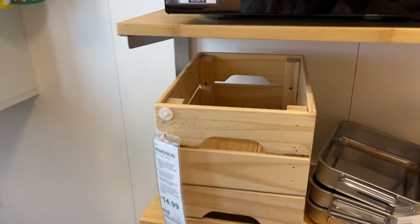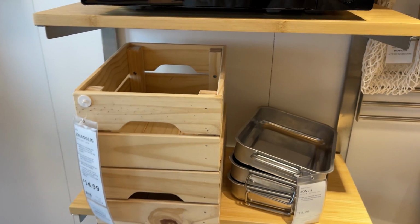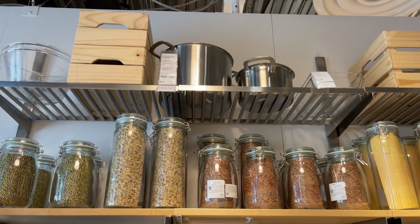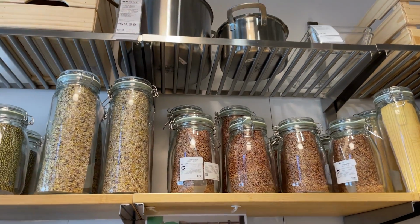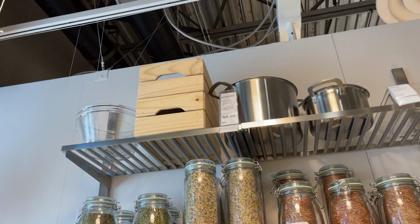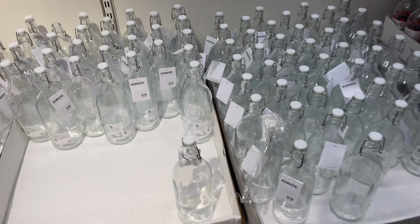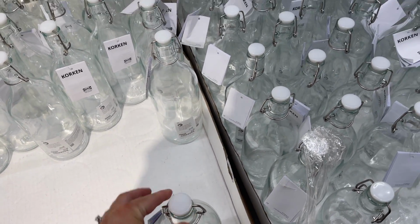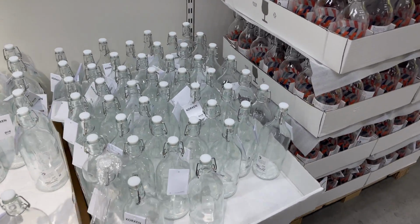These little crates for a pantry. They're in that raw wood, so I don't know if I love that, but I could always fix those up. More of the jars that I'm here to get. Possibly. I kind of like the chunkier ones, not so much the tall, skinny ones. The little chunky ones are cute. I will say having these little bottles at a dinner party is really nice, because it makes it look really pretty, and you can just have them out for your guests. I like those. Or you can also make homemade vanilla in those.